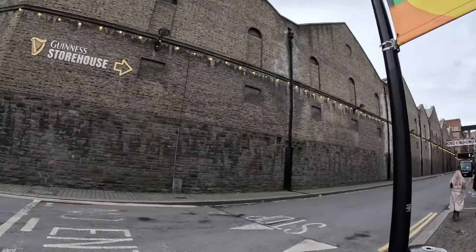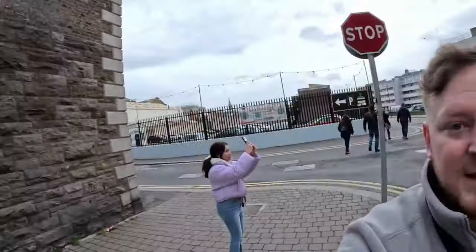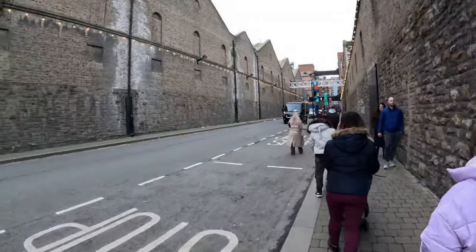Absolutely huge, it's massive. So I don't know too much about the Guinness brewery. I don't know when it was built. Maybe 50 or maybe 100 years ago, I think. Not too sure on that though. Not sure when it was first built, so I'll try and get some information on that when I get inside there. So yeah, happy days.